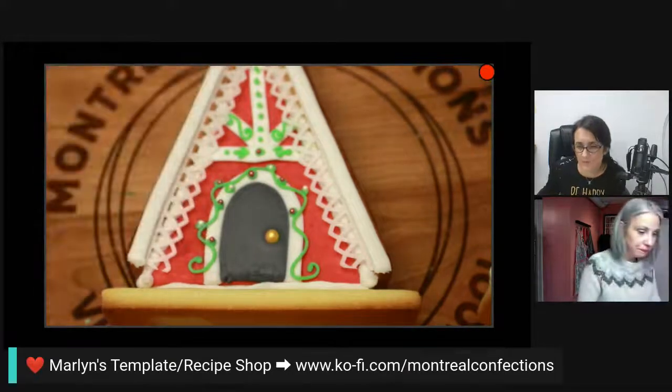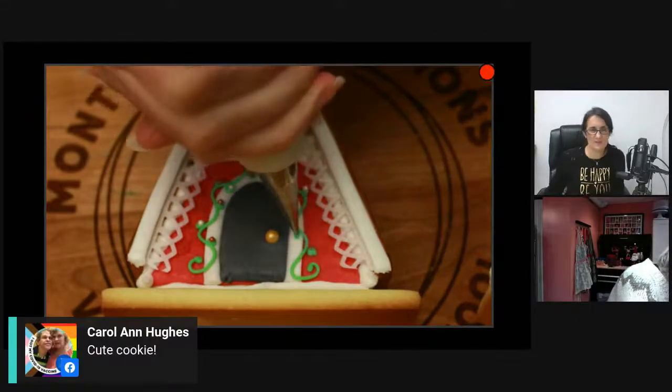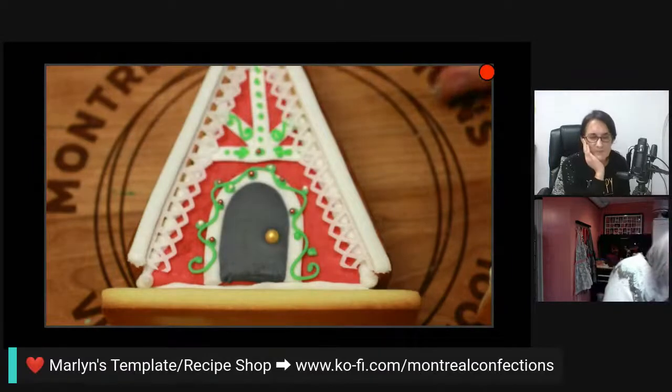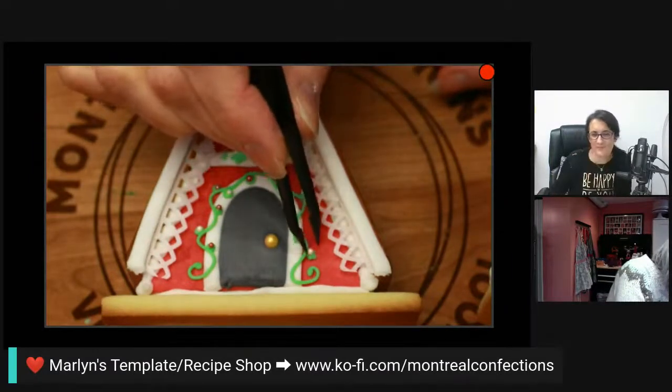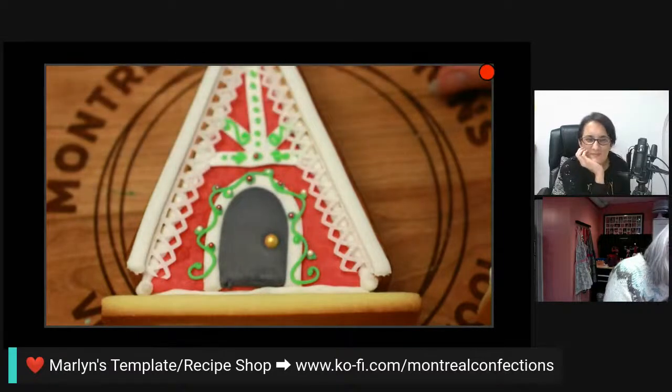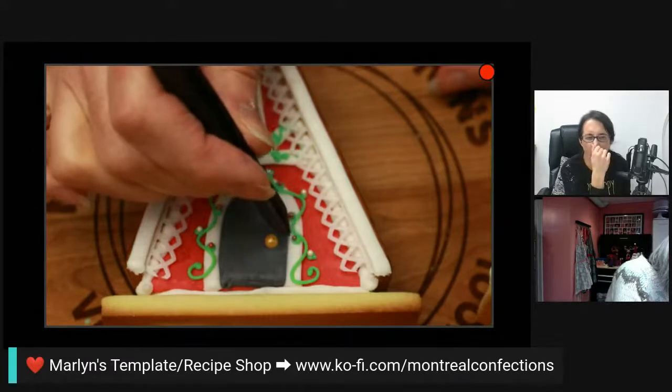All right. Beautiful. It's a cute cookie. Everybody's loving it. Just two more, and then I'm going to attach my little snowman that we made last. Oh, I stuck my finger in it here. That's the thing when you're working over your wet area, you have to always be thinking about what you're touching.